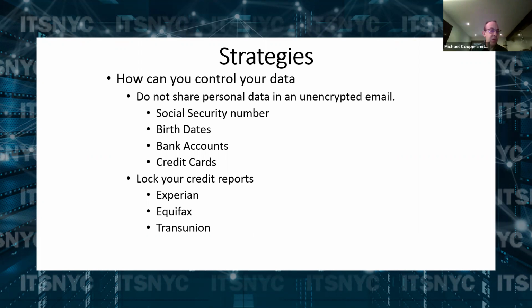So we need to make sure that those pieces. Now, the challenge is if we're going for a new car, we're going for a mortgage, we're redoing any of those things, we need to unlock the credit reports. And some of these agencies now allow you to schedule the unlock period, 5 days a week, 2 weeks, 3 weeks, and they'll automatically lock. Some of them do not, and we have to remember.